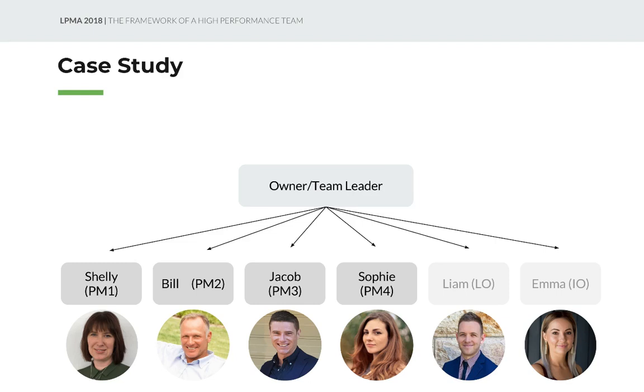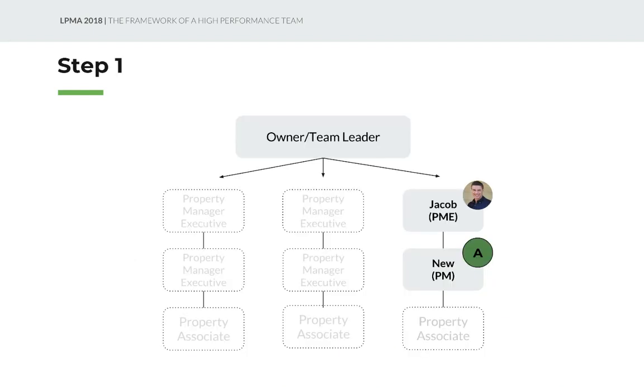So what we're going to do, and part of this case study, is look at how we change this structure into our new squad structure. So that's what we're going to walk through now.